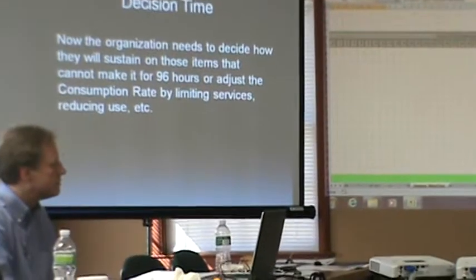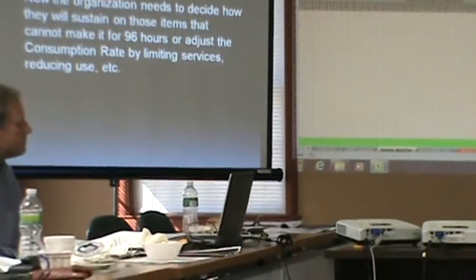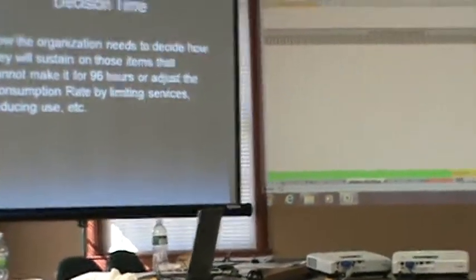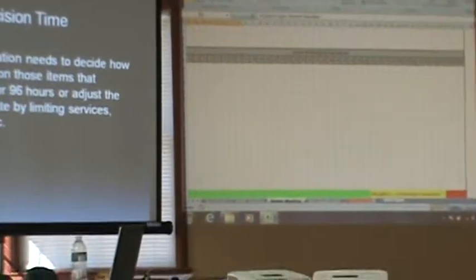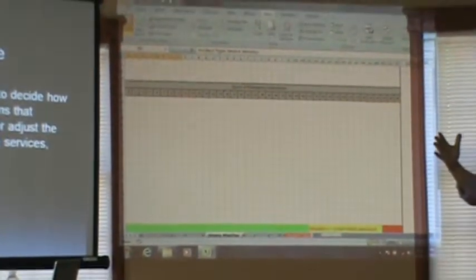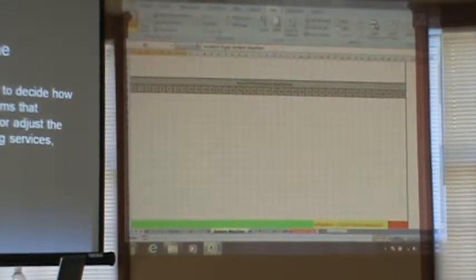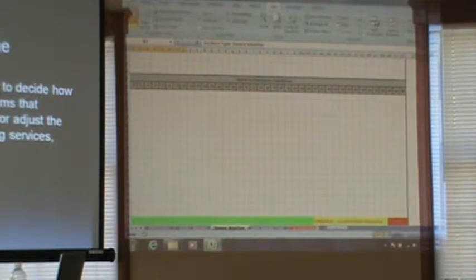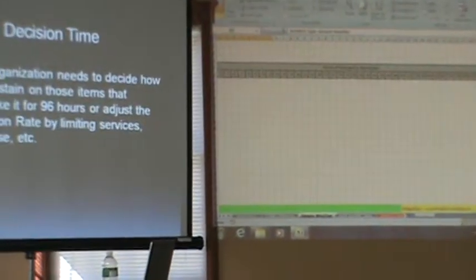So I guess the point of the chart is simply to help the hospitals go through the process, go through the discussion, and be able to visualize what their resource sustainability looks like, and help identify their priorities for planning and during an incident. Anything else on the chart?